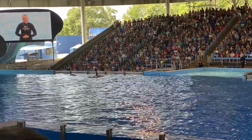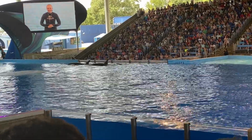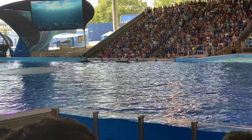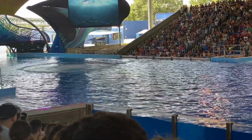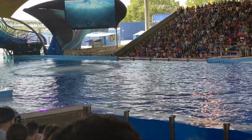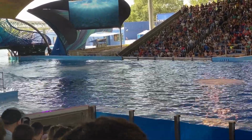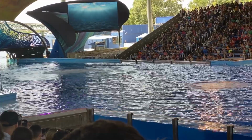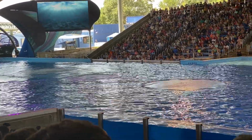Throughout today's experience, you'll see the killer whales moving together in unison. These synchronized behaviors help strengthen their social bonds and allows them to problem solve as a group. This is just another reason why they're known as the ocean's top predator. Their scientific name is Orcinus orca. Their common name is killer whale.